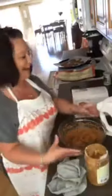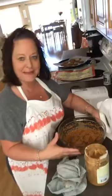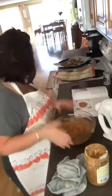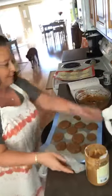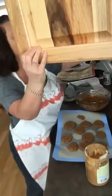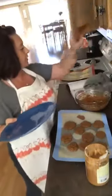See why I wear this apron? And, oh, stop that. There you go. Okay, so I'm going to get these other cookies off of here. Make sure that's still not hot. A little bit warm. So, and because the almonds or the peanuts, butter, whatever you use, it will kind of separate. So I did notice there was a little bit of oil on my cookie sheet.